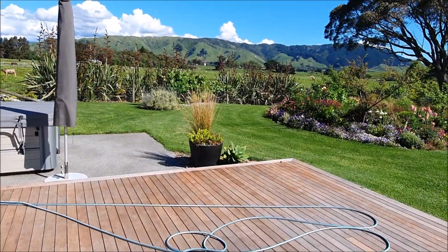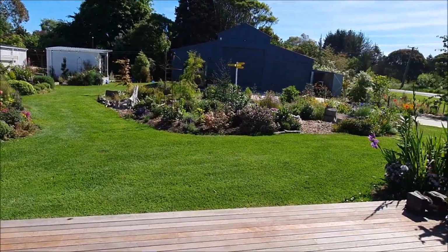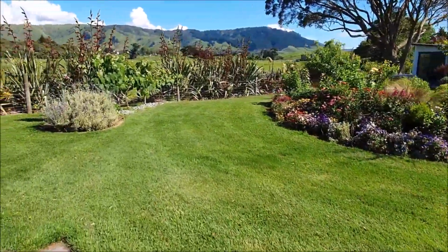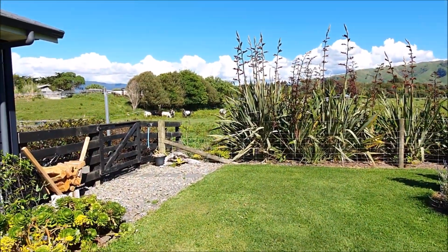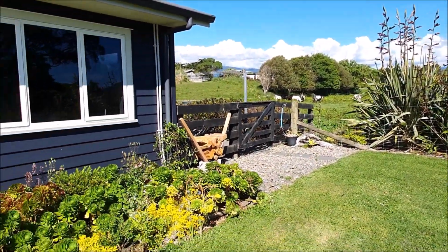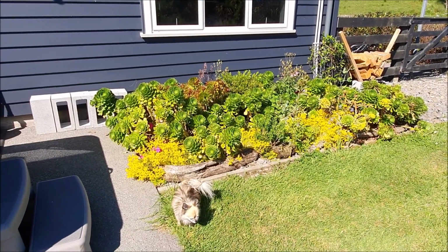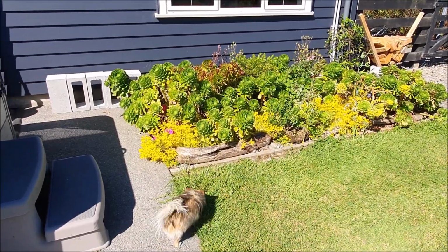I just cut the grass today because it really needed doing, and there've been showers the last few days, but today's a nice warm day. The neighbours have got the cows back in the paddock next door, which is nice, although sometimes they do smell a little bit. Milo's pointing out one of the corners I missed with the lawnmower.